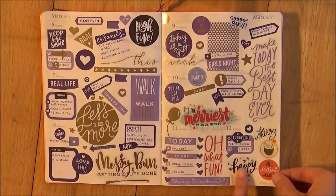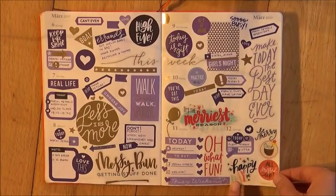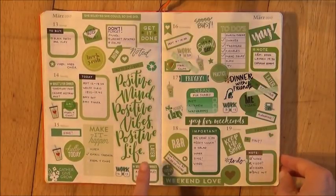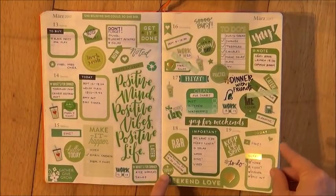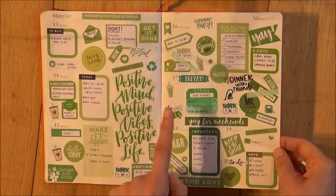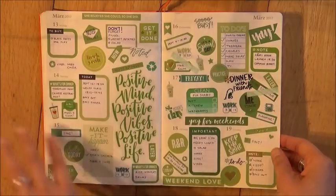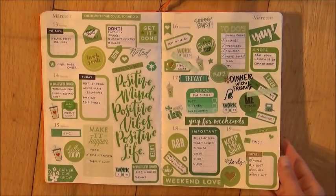Again, except for the holiday of Purim, which I had already decorated, and anyway, it made it stand out, so I thought that was fine. This is one of my favorites, this green one. I started doing this because it was St. Patrick's Day, and I thought I'll make this green for St. Patrick's Day, and then I just decided to make a whole green spread, and that was a lot of fun.